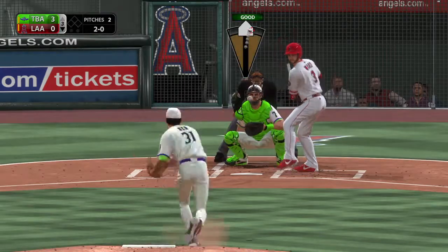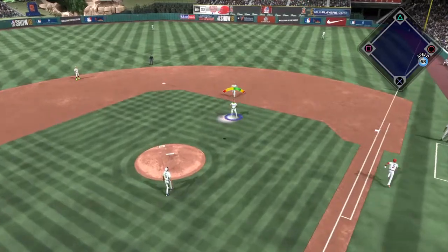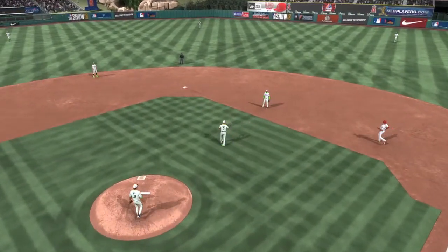Boy, you don't see that very often out of a rookie. That's a 2-0 count, and both of those pitches were really close. This guy has a pretty good eye.